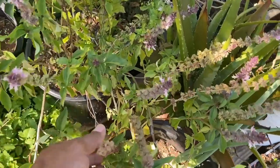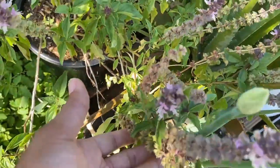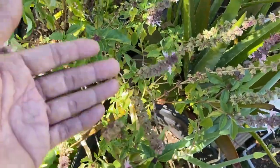Now this is the African basil. It keeps blooming. It blooms all year. Yep, African basil.